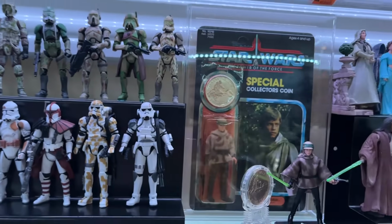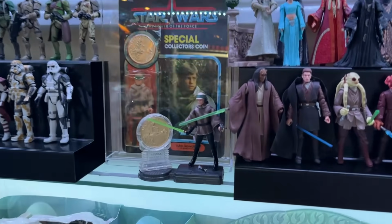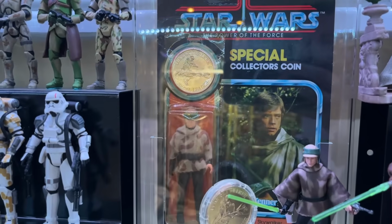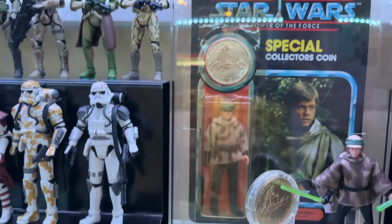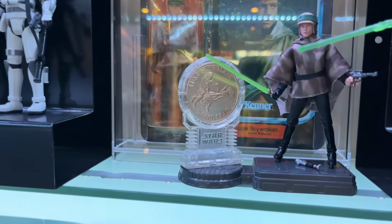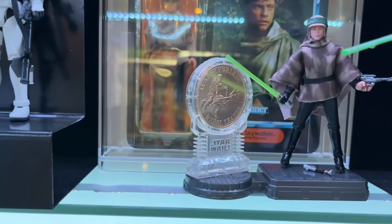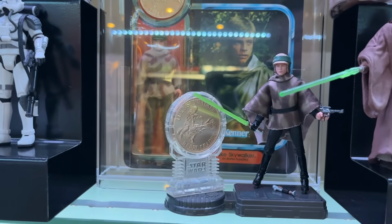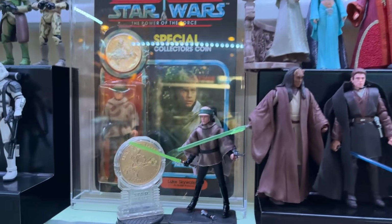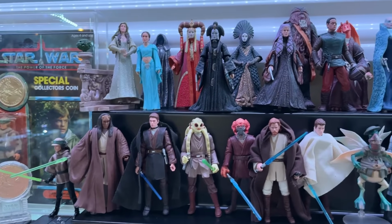Now, next to them over here, I have what's a prize collection piece for me, is a Power of the Force original release of Luke Skywalker on card. It's not the greatest condition card, but it is a prize piece collection for me. I never had the figure as a kid. I always wanted them, and so when I got them as an adult, I never opened them, kept them on card. And then in front of them there is the vintage collection Luke Skywalker Endor from a year or 2 back. And he's standing with the Power of the Force 2 stand that came with the same figure from 1998. Over here we have some episode 1 prequel figures, episode 2, episode 3 that I've put together.